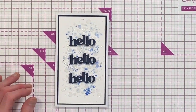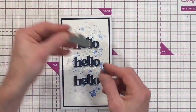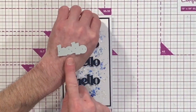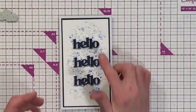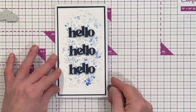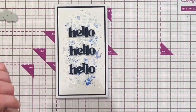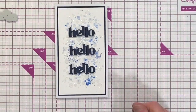So hello die is what's come from behind door number 12. What we've done is we have die cut it in navy card and also white multi-purpose, and you can see that white drop shadow against the blue background. So drop shadow, we've done it 3 times, and then watercolor card 3.5 by 6.5 inches. We popped in our little dots over the top, that's been our stencil.